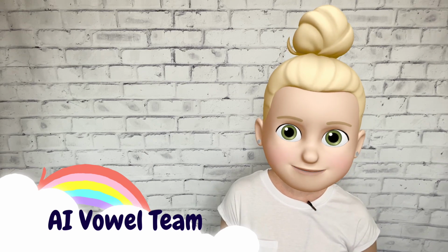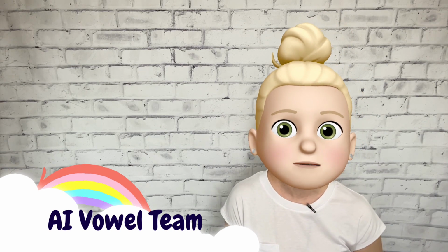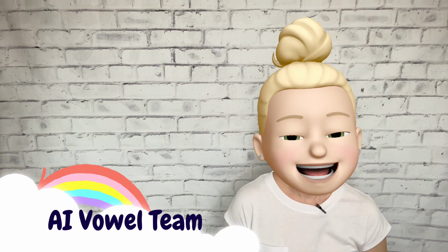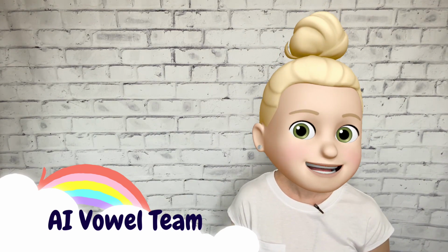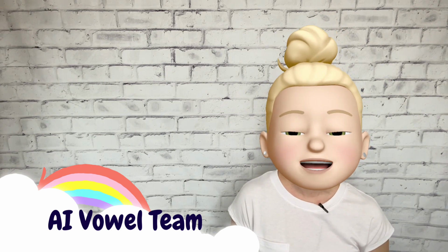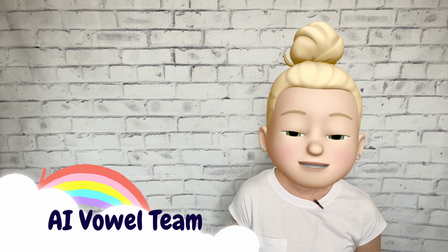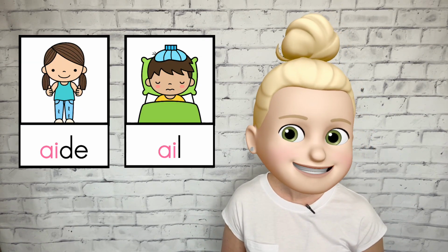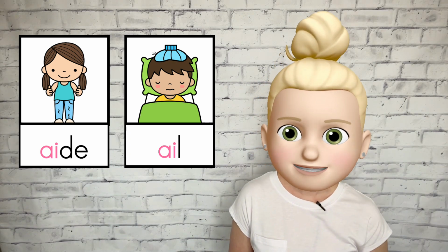Let's start today's lesson with the AI vowel team. The AI vowel team makes the long A sound like this, A. Let's make that sound together, A. You can find the AI vowel team at the beginning or the middle of a word. Let's check out a few examples, starting with the AI vowel team at the beginning of a word, like aid and ale. Let's say those words together.